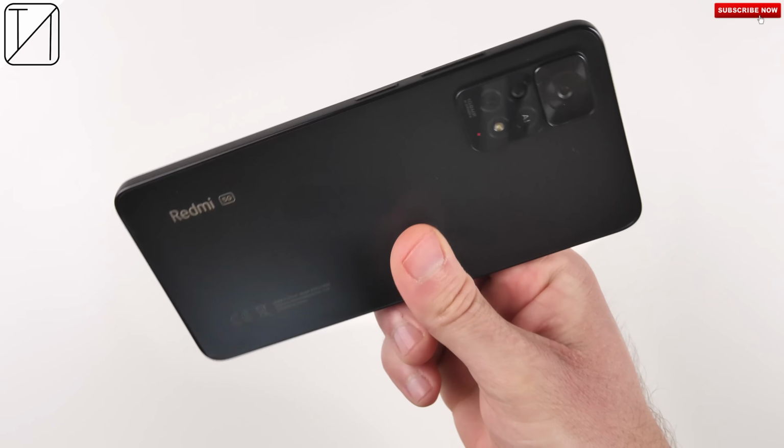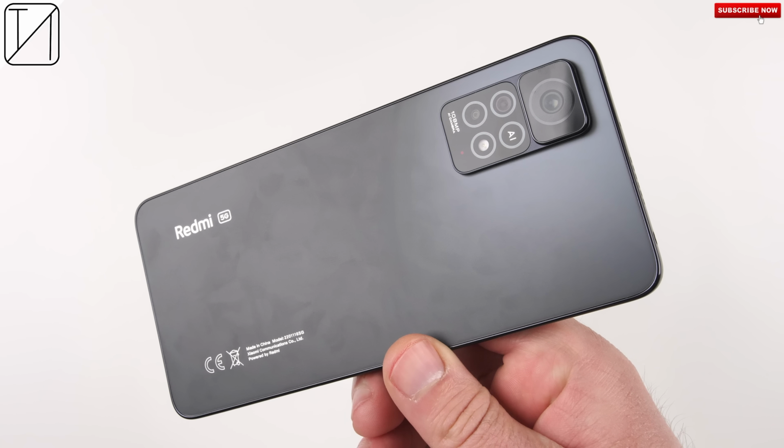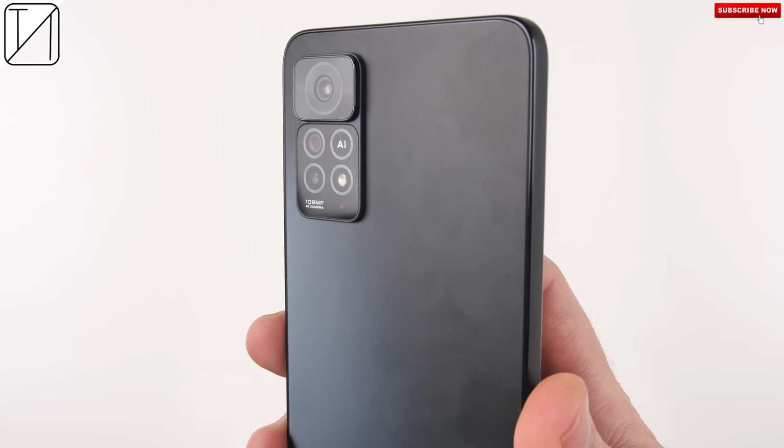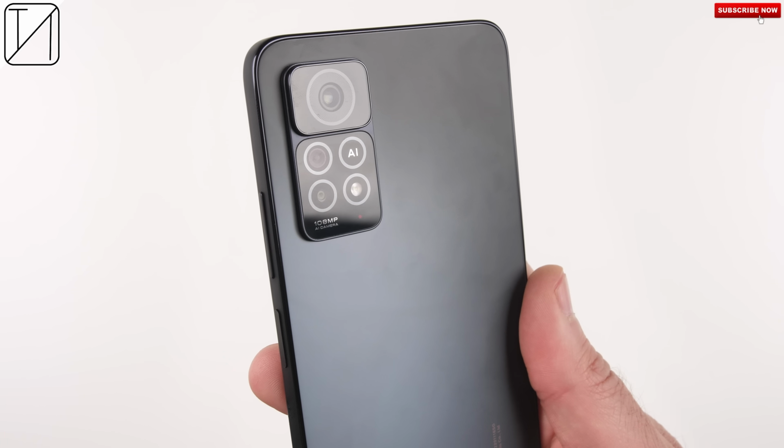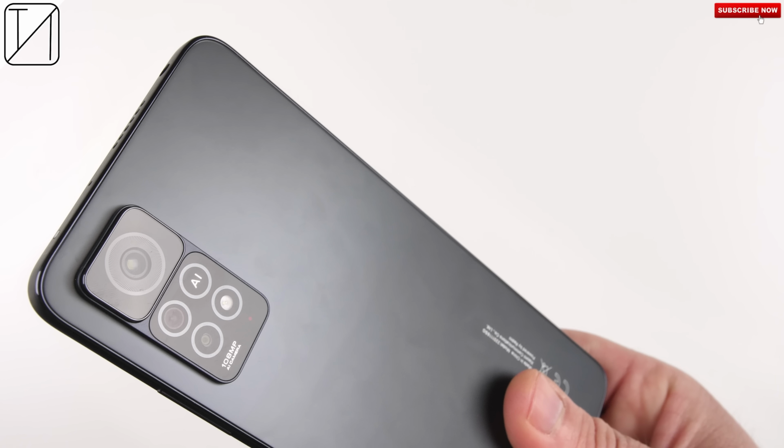Its design is nice and subtle, with a hint of elegance, and its refined camera module houses a camera system that takes more than decent photos and videos at this price range, though 4K resolution or 60 FPS video recording would have been nice to see.